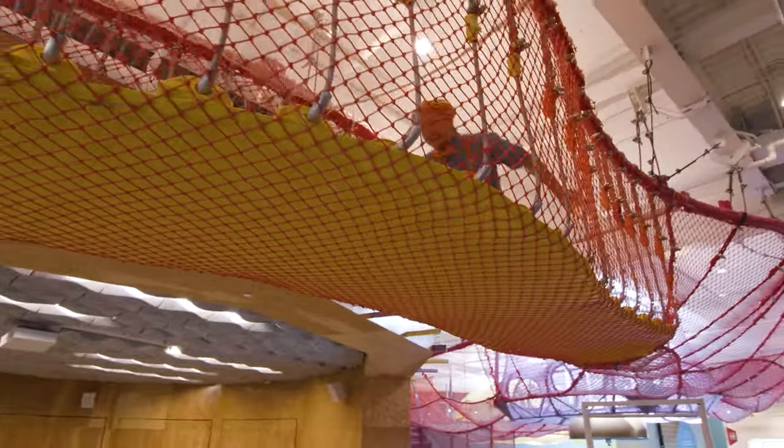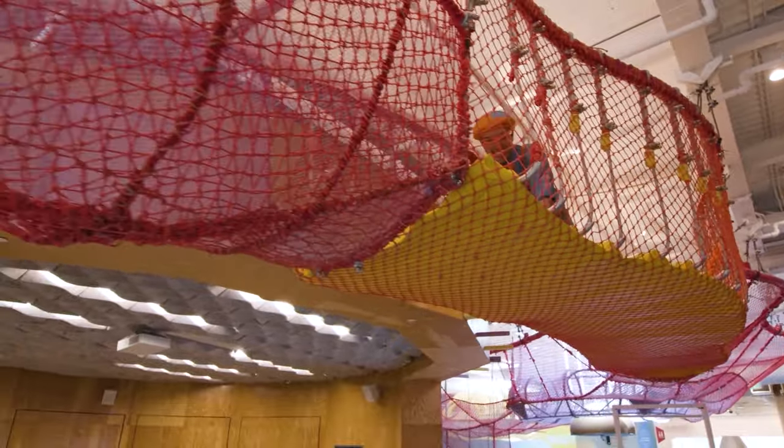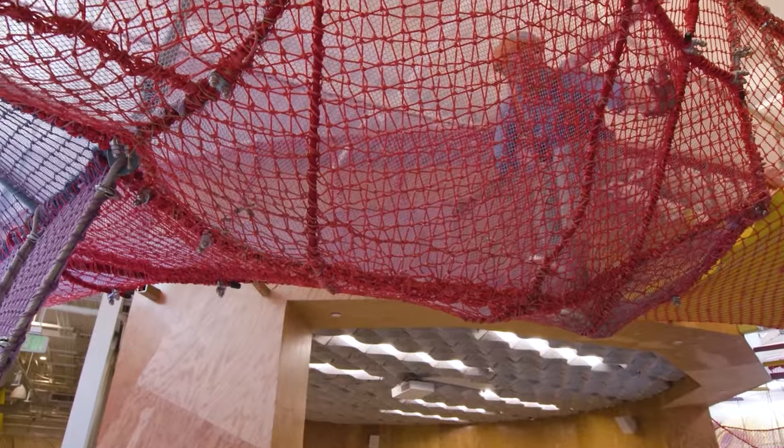It's so wobbly. Wiggle, wiggle, wiggle. So silly. Wow, we crossed over the yellow bridge. And now we're all the way on the other side.